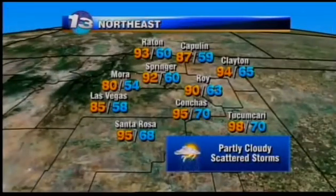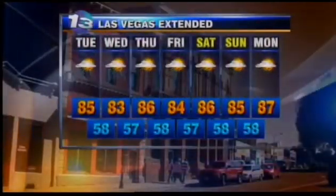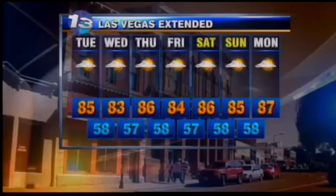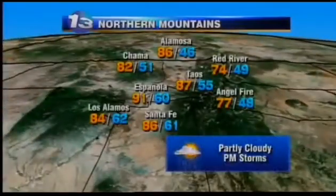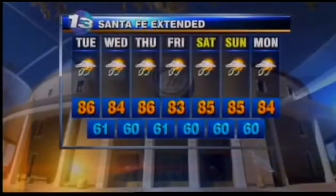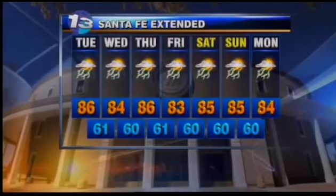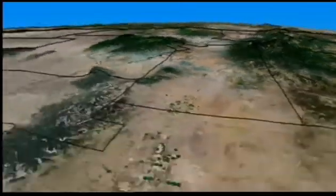North and east, partly cloudy skies, scattered showers and storms will develop here in the northeast and along the east slopes of the Sangre de Cristo Mountains. More scattered storms tomorrow, and then rain chances tapering off for Las Vegas after that. Northern mountains, a few isolated thunderstorms in the Jemez Mountains this afternoon. Better storm coverage over in the Sangre de Cristo Mountains. Santa Fe looking at highs in the mid-80s and maybe even a stray storm or two today. Better chances of rain for Santa Fe come tomorrow.